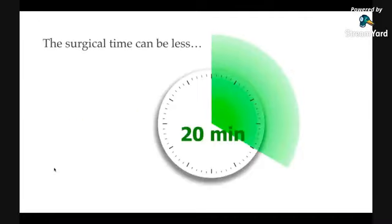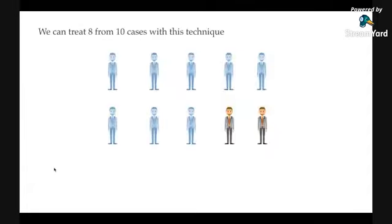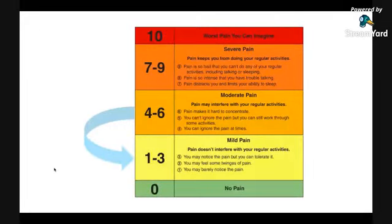So in summary, the surgical time can be less using tissue adhesives. In my hands, I spend 20 minutes on one or two recessions now. And it's really easy to use. We can treat 8 from 10 cases with this technique. Why? It's because 77% of the cases that we have in private practice are recessions from 1 to 3 millimeters. That's why. In the rest of the cases, like 4, 5, 6 or more millimeters of recession, we can use coronally advanced flap and the other techniques that we know.